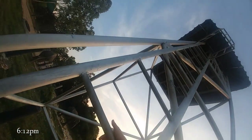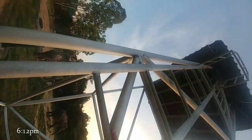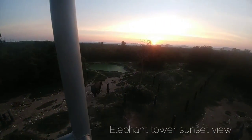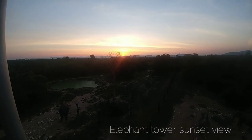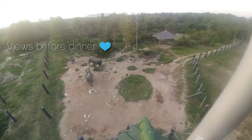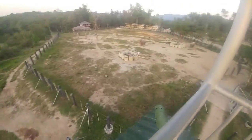Now a little bit in the evening after dinner has started, you can always climb up this tower right next to the outlets, head all the way to the top, and take a chance to admire the beautiful sunset and see the whole facility. And there it is. And there's some of the elephants. This view is so beautiful.